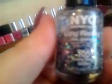This next one's from NYC, and I love wearing this one with red nail polish. It's called Starry Silver Glitter Nail Polishes. This is one of my favorite ones, especially to wear during the summertime. I think this is like a dollar. It's got silver, blue, and like I said, it looks really good with the red nail polish. I'm actually going to wear it for Memorial Day weekend coming up.